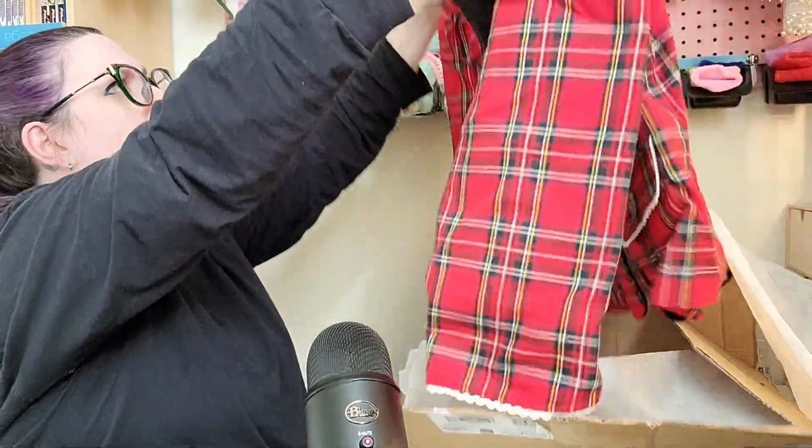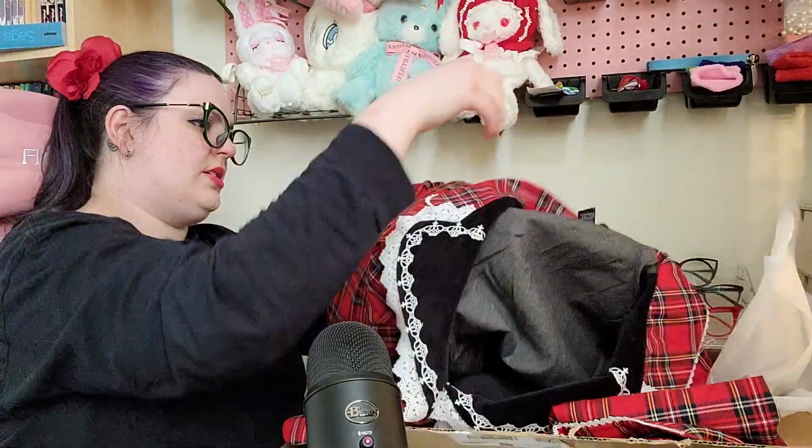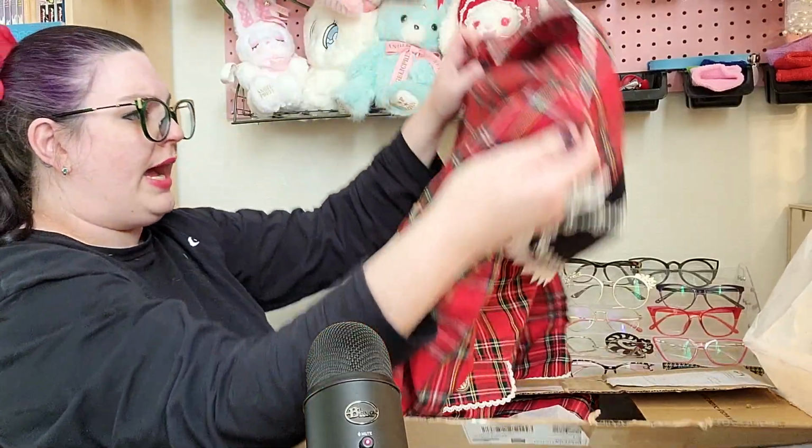Oh, wow. I mean, are you seeing this? Are you seeing what I'm seeing? This is so incredibly beautiful. Wow. Okay, so I can confirm they sent me the correct size. This is an XL. It does look like the shoulders are gonna fit me. Yes! Now I just gotta hope the biceps will as well.